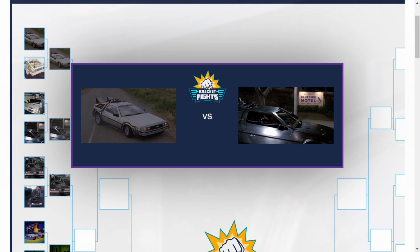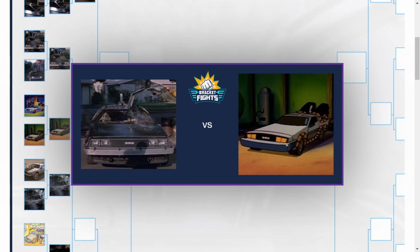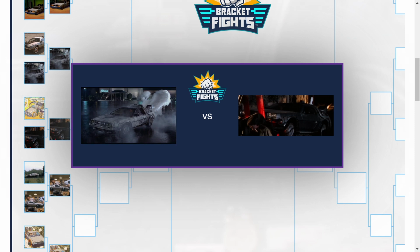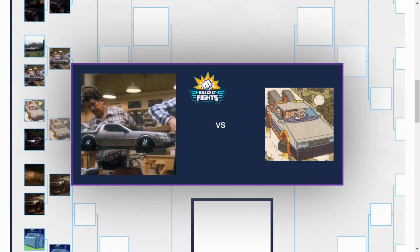Part 1 or one with a hook on the side of the door? Part 1. Part 2 or animated series? It's gotta be part 2. It's part 2. Yes. Ooh, Ice or ice. Ice, I mean, yeah. Special effects or comics? Special effects. Special effects model.